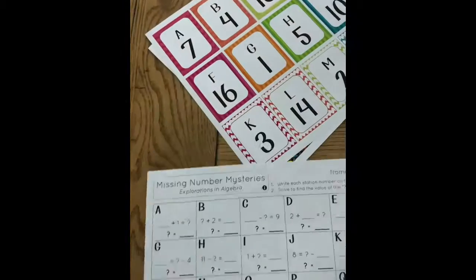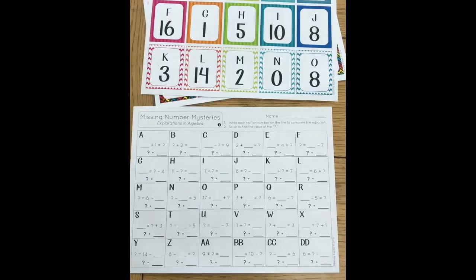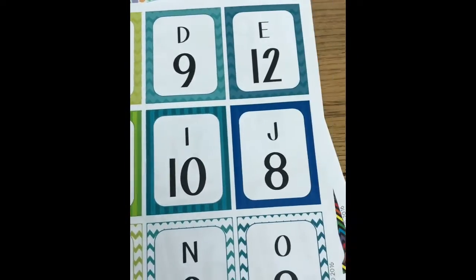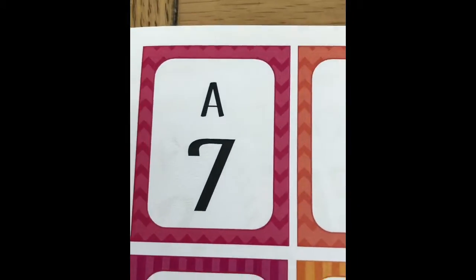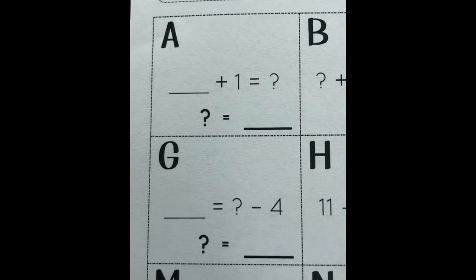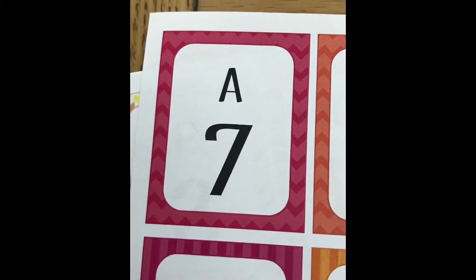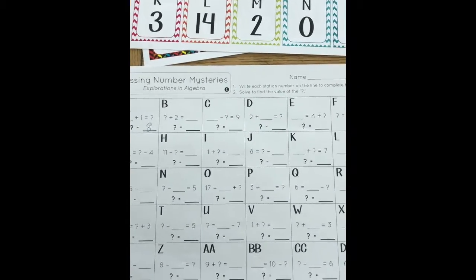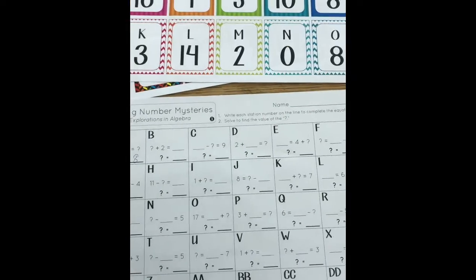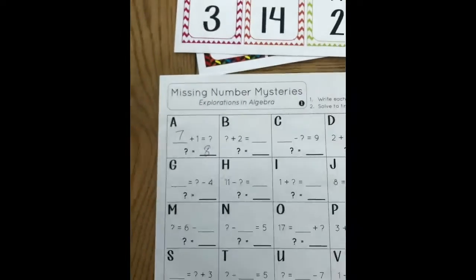This is a nice big sheet of pre-algebra problems. And you can either use these nice colored sheets as they are, or you can cut them out. It's up to you. My first one was an A, so I have to go to A. A was 7. So 7 plus 1 equals what? 7 plus 1 equals 8, so 7, 8. But I needed to substitute that letter with a number to find the missing number, to find that question mark. So there's a lot of algebra here. If you can do it B, you just go to the B. Find out what B equals. And so on.